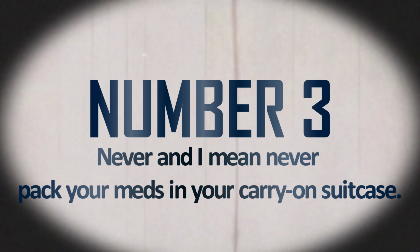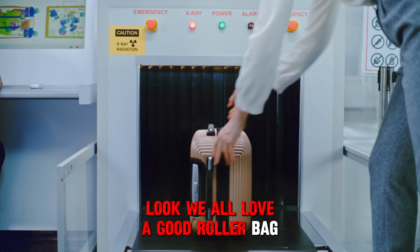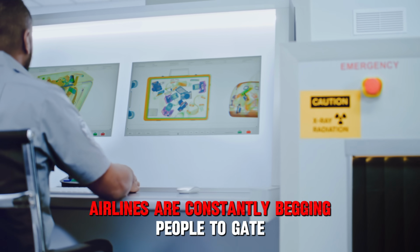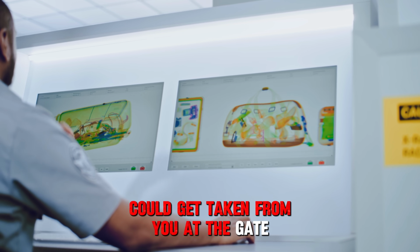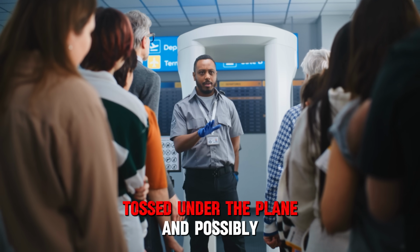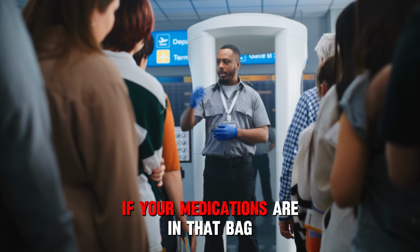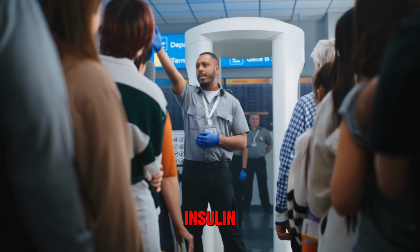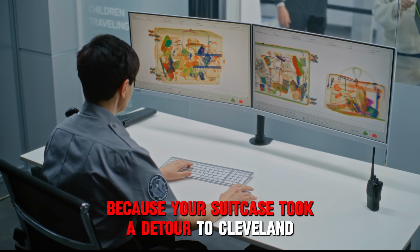Tip number 3. Never, and I mean never, pack your meds in your carry-on suitcase. Look, we all love a good roller bag. But if you haven't noticed, airlines are constantly begging people to gate check them. That means your carry-on could get taken from you at the gate, tossed under the plane, and possibly sent on a magical journey to the wrong city. If your medications are in that bag, you're out of luck. Imagine landing with no insulin, no heart meds, no anything, because your suitcase took a detour to Cleveland.